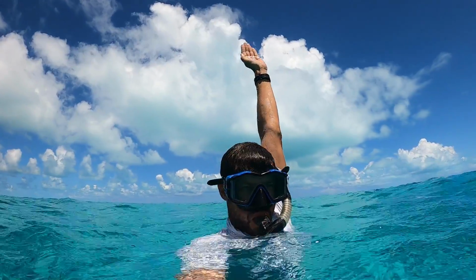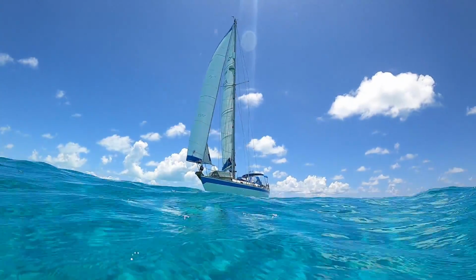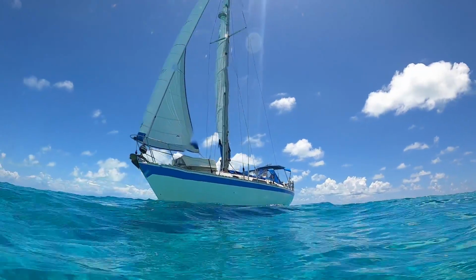Where is he? Times like this, I really appreciate the size of Florence. She's just like a big dinghy. Really easy to sail single-handed.